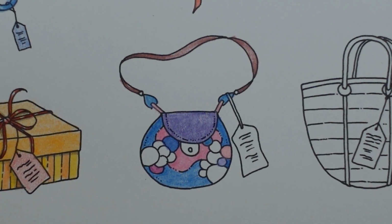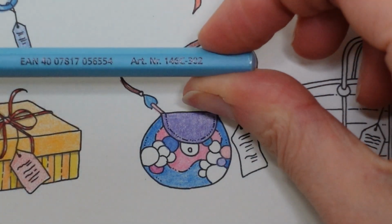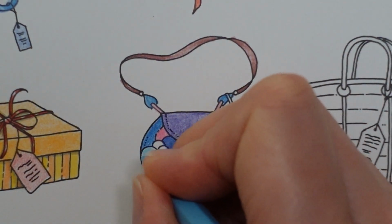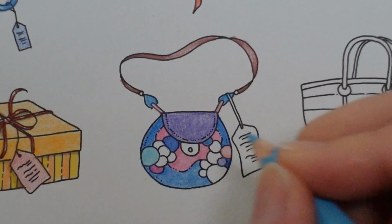Then we have this one. This is 302. I think this is pastel blue. Yeah, pastel blue. So I'm going to do this big one in pastel blue. So although it's on top of a big patch of blue, it looks significantly different.